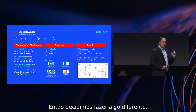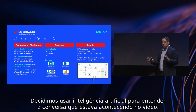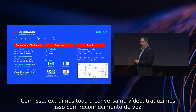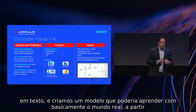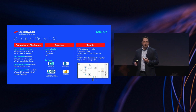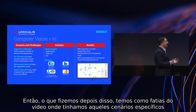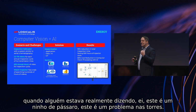So then we decided to do something different. We decided to use AI to understand the conversation that was happening in the video. With that, we extracted all the conversation in the video, translated it with speech to text, and created a model that could learn from the real world, from the human interactions that were happening. So we have slices of the video where someone was really saying, hey, this is a bird nest, this is a problem in towers.